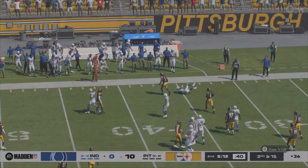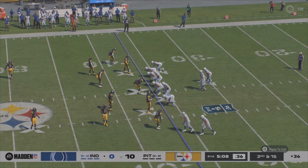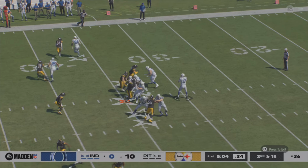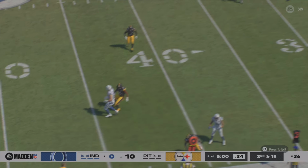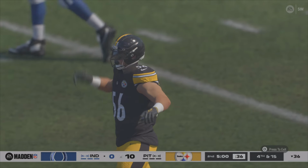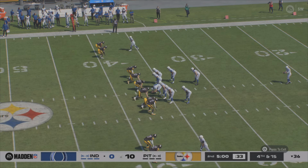Throw to the right flat. It is caught. They'll get maybe 3 out of that one, and it's going to set up 3rd down. From the gun, it's Jones. And he'll just have to throw this one away. There was nowhere to go downfield. And now it's going to bring up a 4th down.